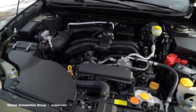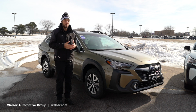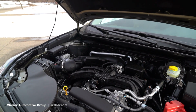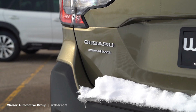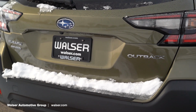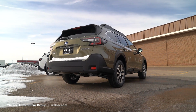Now with that engine, there's going to be a CVT, or an automatic transmission. Basically what that means is it's one consistent gear, so it's going to be very smooth out on the road. Plus all Subaru Outbacks are going to come with symmetrical all-wheel drive. So that means today, it's snowy, it looks nice out, but it's cold, and this is going to give you the sure-footedness and the grip that you need to get throughout your day.